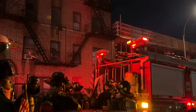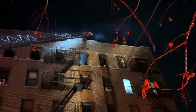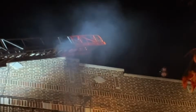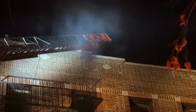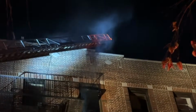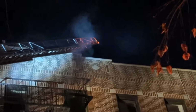We've seen a lot of these companies tonight. You can make out that they're working in there. Everything's looking good. We're going to have a little more opening up to do. Everything seems to have remained confined to the room.